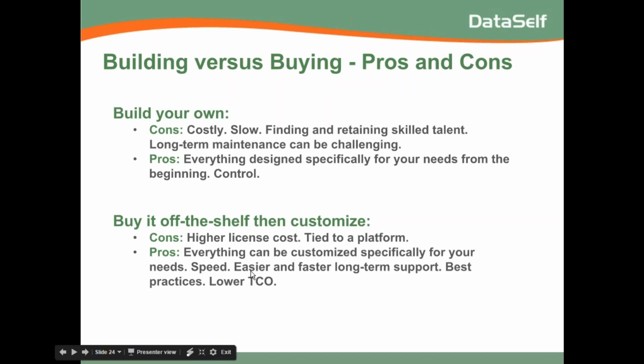Overall, a solution like ours is easier and faster to support in the long term because we have built it in a way that you can maintain it yourself, and if you need our support, we'll do it for you. We've been using best practices for 16 years, so when you get a solution like ours, it's using the best data warehousing techniques available, the best Tableau techniques available, all integrated with your Sage product, CRM, and so forth. So overall, the total cost of ownership becomes lower than if you build it yourself because of these benefits.